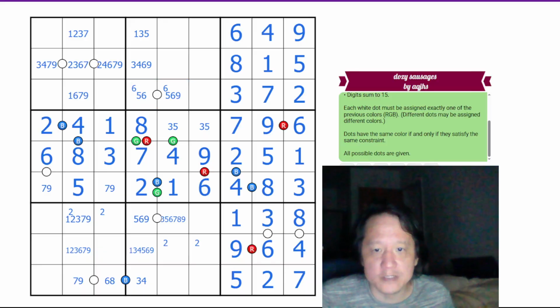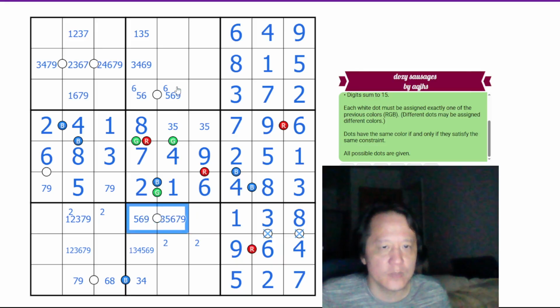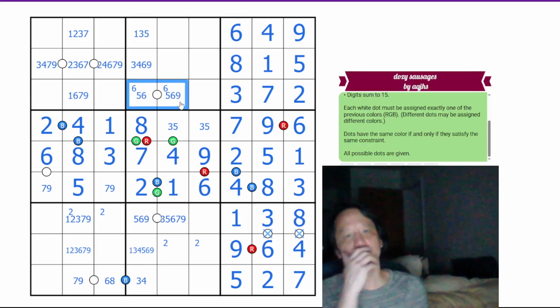So what are these colors? 3 and 6 is in 1 to 2 ratio, which is blue. 4 and 8 is also in a 1 to 2 ratio, which is blue. Therefore, there's no 8 here. This is either 5, 6 consecutive or 6, 9, adding up to 15.